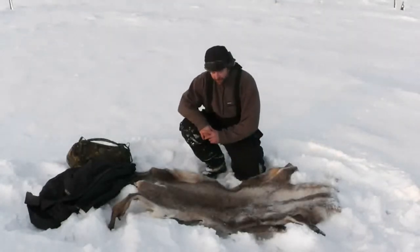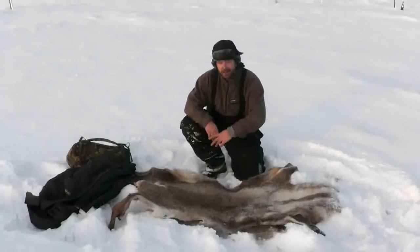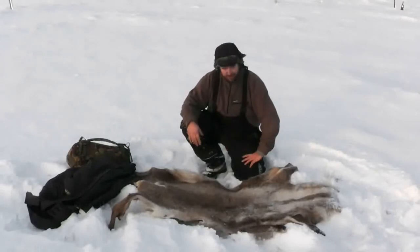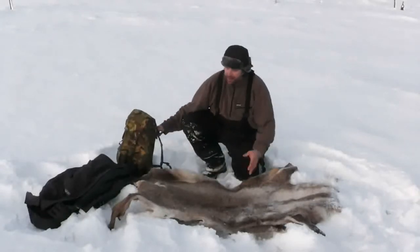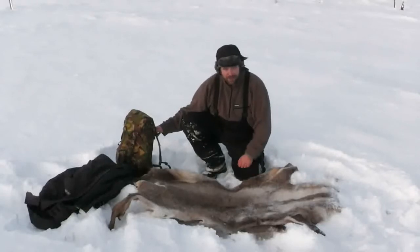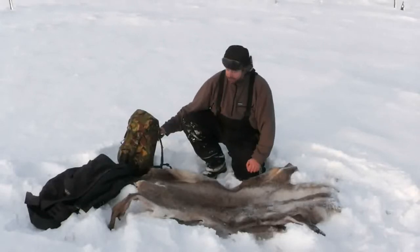So guys, I have to be a bit fast here. I only have about an hour or so of light, and then the temperature will drop sharply, and it's best not to be driving around here when it's dark. When I go out and fix my trails, I can sometimes be 20-30 kilometers away from the nearest road. It's straight into the wilderness. So you have to prepare for the worst.